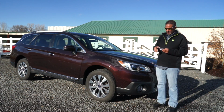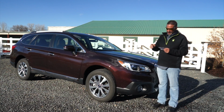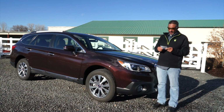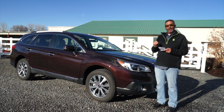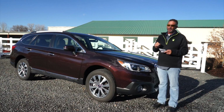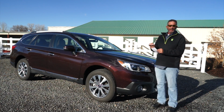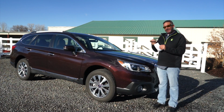So let's get into some of the numbers. This is the touring model, $36,870. The 2.5 liter engine gives you 175 horsepower and comes with the CVT transmission. Now, I will tell you right now, that particular combination for me personally is not my favorite.